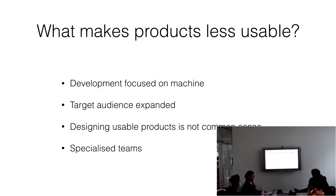What makes a product less useful is, of course, if you focus only on the machine itself. If at any point you expand the audience, or you don't clearly define who it is meant for... Engineers are not highly trained people, and what seems logical to them does not necessarily seem logical to the people this is designed for. This is one of the major problems.